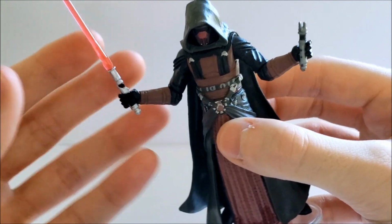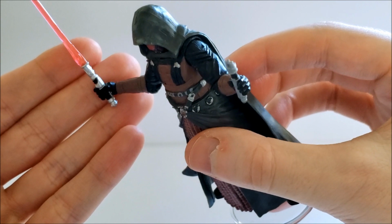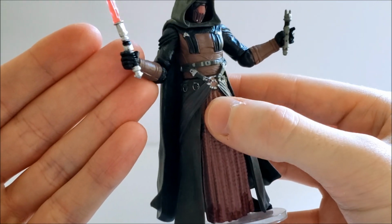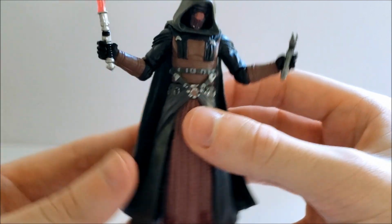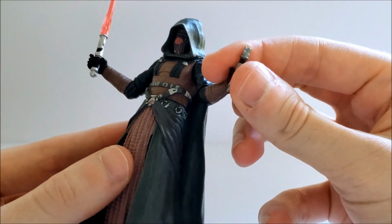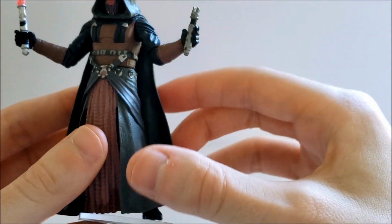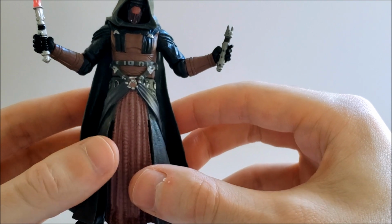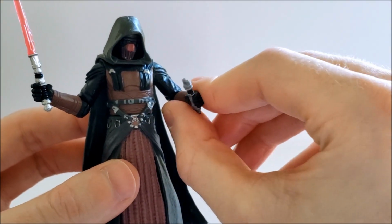He has a very nice red blade, and the hilt itself is unique. I have never really seen this with any other action figures before. And it looks really nice. For the unignited hilt here, though, there's no peg or anything that you can put on his belt, unfortunately. So you can just hold it like that.